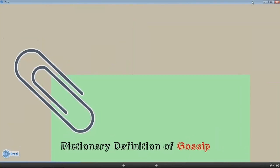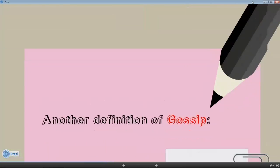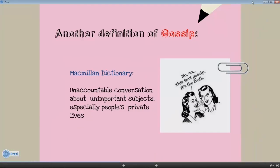What we did is we took a little time and said, what is gossip in the practice? Let's first of all define gossip. In our course, we talk a little bit about how gossip is defined. Webster, the English dictionary, has some definitions. We also have a definition from Macmillan's dictionary. I found that they were a little light. They told us what gossip was: unaccountable conversation about unimportant subjects, especially people's private lives.